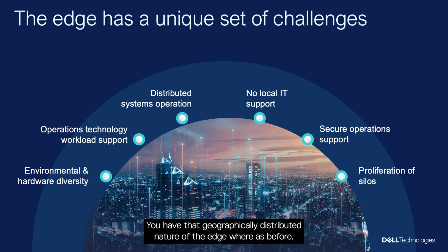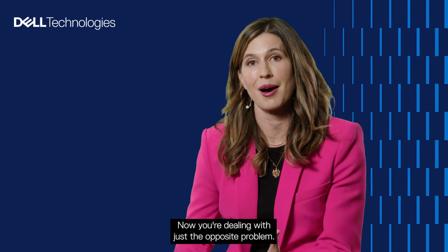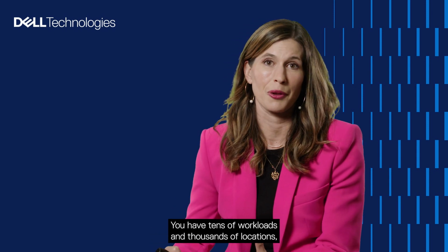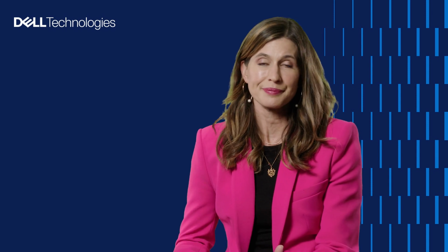You have that geographically distributed nature of the edge where, before, you might have been dealing in the data center with thousands of workloads in tens of locations. Now you're dealing with just the opposite problem. You have tens of workloads in thousands of locations, and that's a fundamentally different problem to solve.